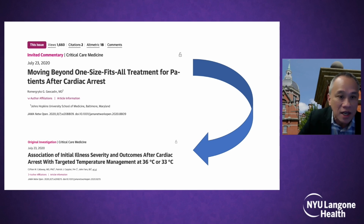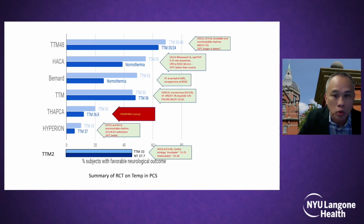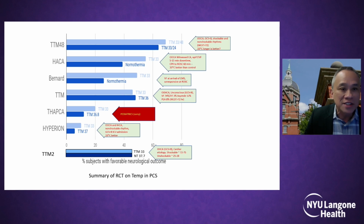But let me take a step back a little bit and go on a quick tour of the clinical trials that are out there. This is an important summary of the clinical trials that we have in cardiac arrest and targeted temperature therapy. The key thing to see here is that people have this total misconception right now that 33 degrees doesn't work anymore and only 36 degrees does.